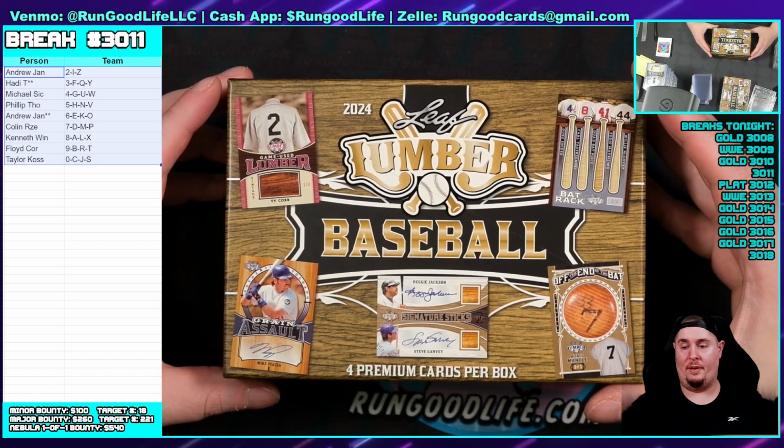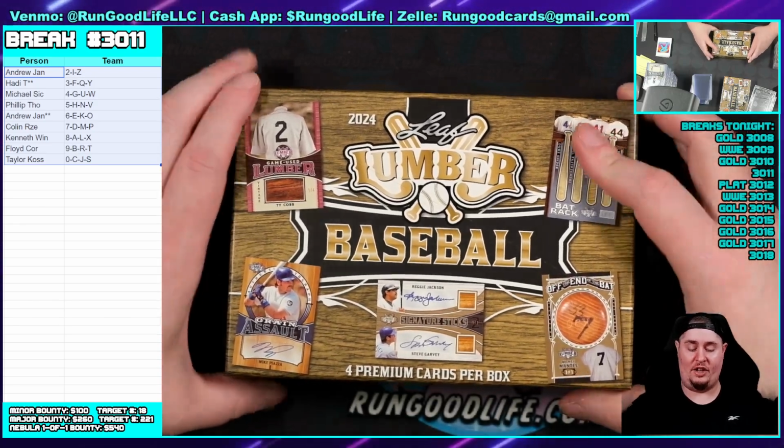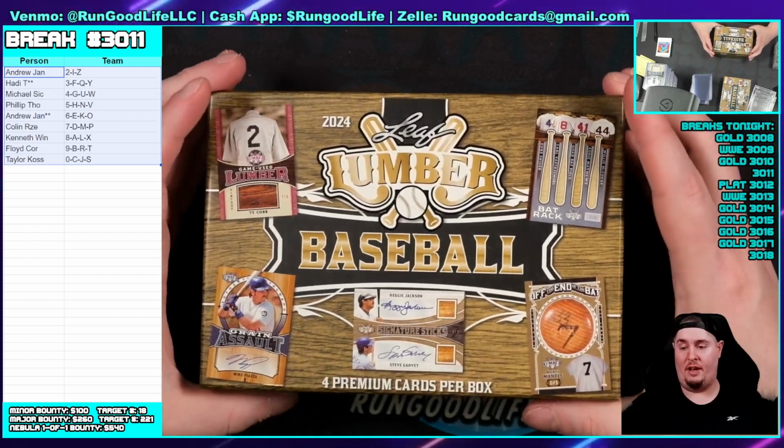There might be a Jackie Robbins. I think there's a Jackie Cut, actually. I guess he would get the Jackie Cut. Is the Jackie Cut on the back? I think the Jackie Cut is on the sell sheet. Joe DiMaggio, yep. Cal Ripken Jr., yep.